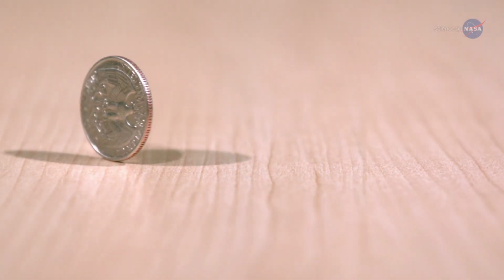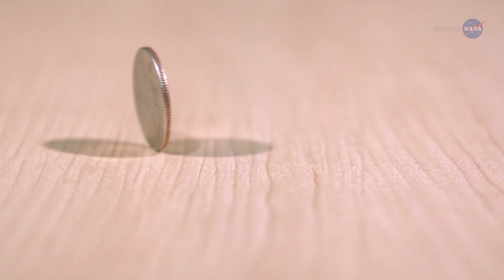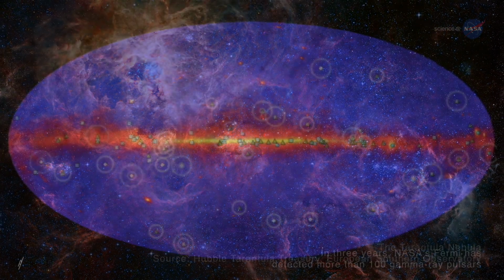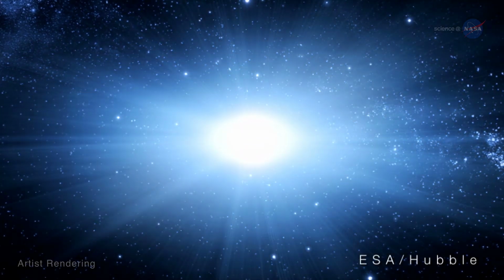If you've ever heard the phrase, two sides of the same coin, you know it means two things that at first appear to be unrelated are actually parts of the same thing. Now, a fundamental example can be found in the deep recesses of space, in the form of a neutron star. A neutron star comes from a large star that has run out of fuel and exploded as a supernova.